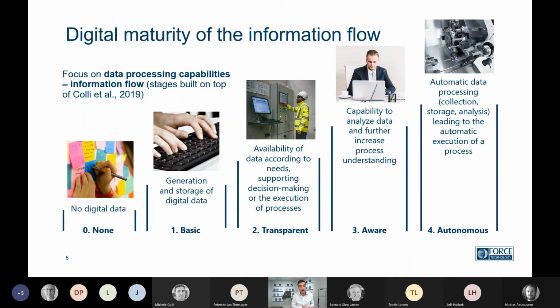We have then an aware level when we also have analytic tools in place. So for instance, we are using correlation tools, we are using machine learning to process the data we collect, to augment our knowledge, to have more insights from our data. And finally, there is an autonomous level where we don't need to process the data, but we also don't need to use the data because data are used automatically. So everything is autonomous here.